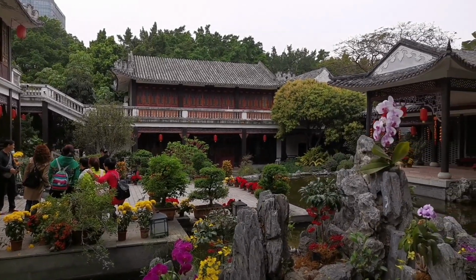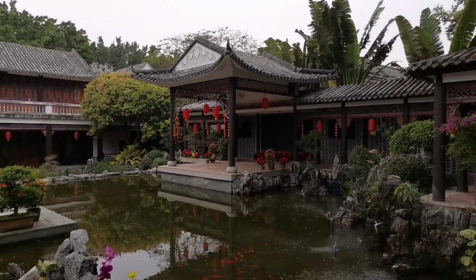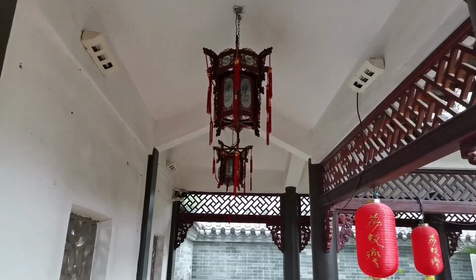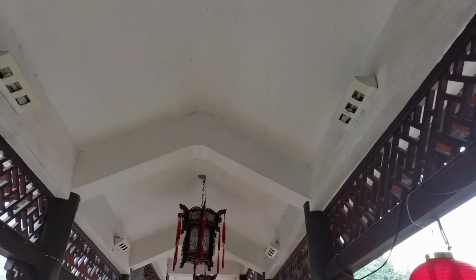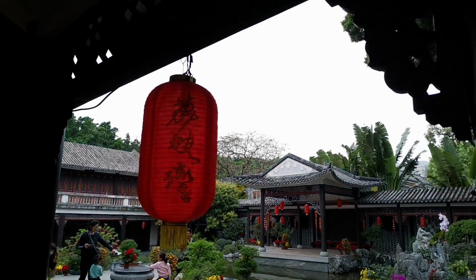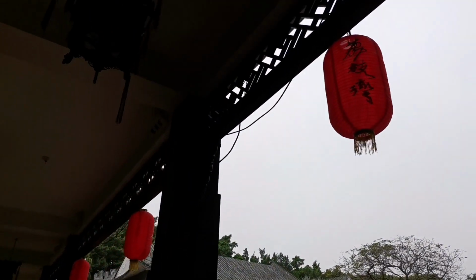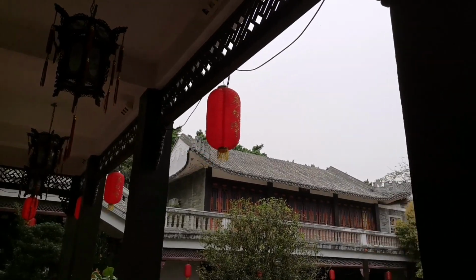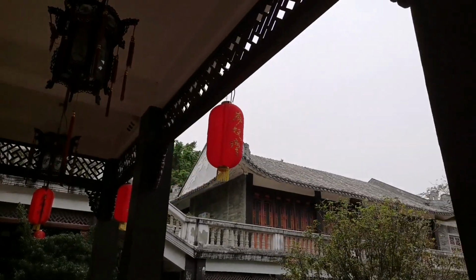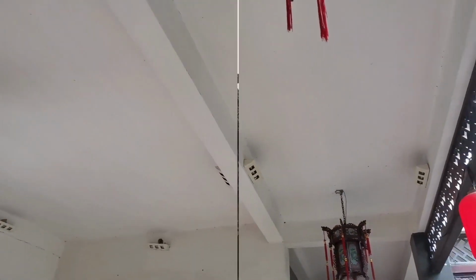So nice. These are Lantern Festival lights. It's been decorated here all the way. Wow, it's very nice. Look at this one. The red one is seasonal, and the inside, the middle of this corridor, is permanent. Very nice. Wow. At night it will blink with the lightings. It looks very beautiful. Wow, so many.